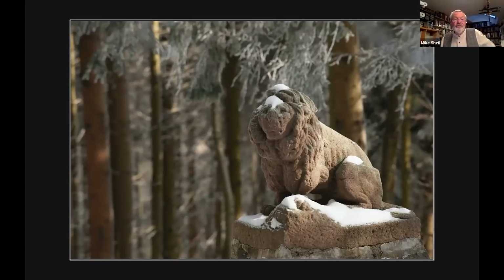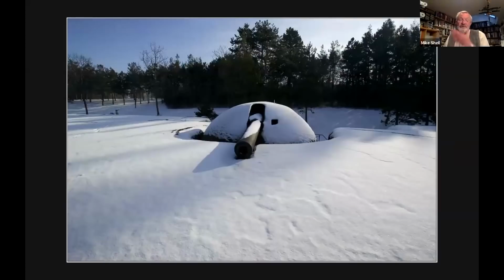This is the fort of Mutzig near Strasbourg. And this in its time was the biggest military installation in the world. 5,000 men could be stationed here underground. And this is one of the Krupp batteries there. It's still open to the public, and it's a massive place, absolutely fascinating to go around.